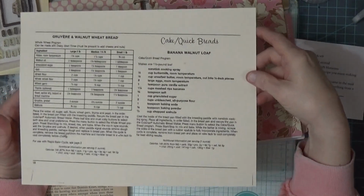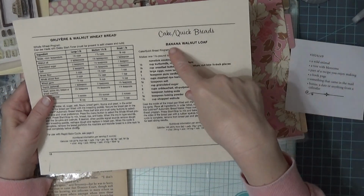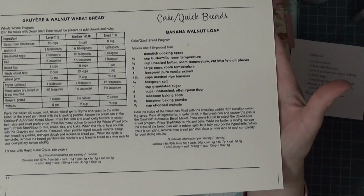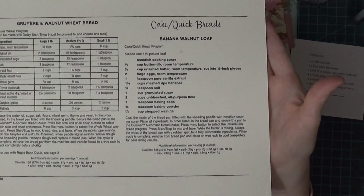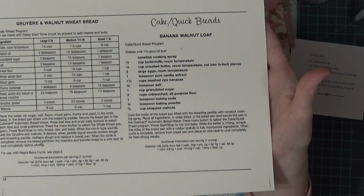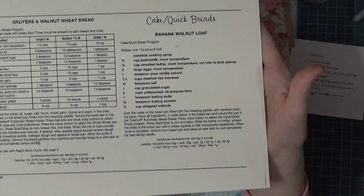I put pecans in it. I don't put walnuts. I don't like walnuts. But I make this. I put it in my bread maker. I'll hold it still for you. It is for a bread maker, and it is delicious. And I just replaced the walnuts with pecans because we are just not walnut eaters at all. And it is so good.